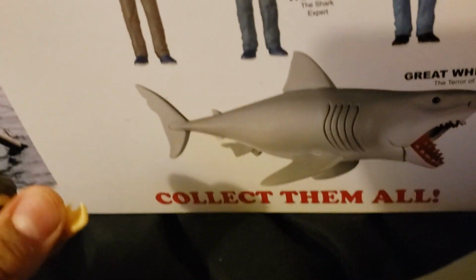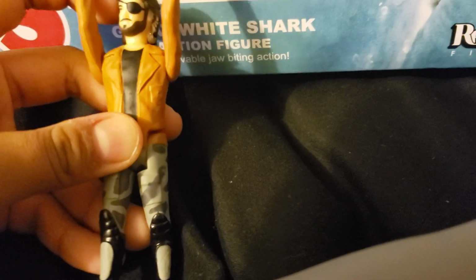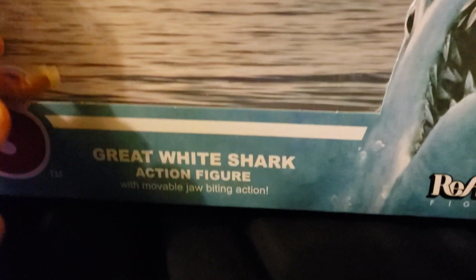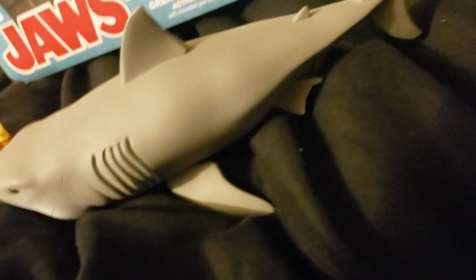I knew it's by the company Reaction that made this Jaws. But it's some other dude. Please put in the comments what guy this is. He's from like some pirate movie or something. I don't know. But yeah, I'm really disappointed. That's kind of sad. But could be Jaws' victim. In his mouth.